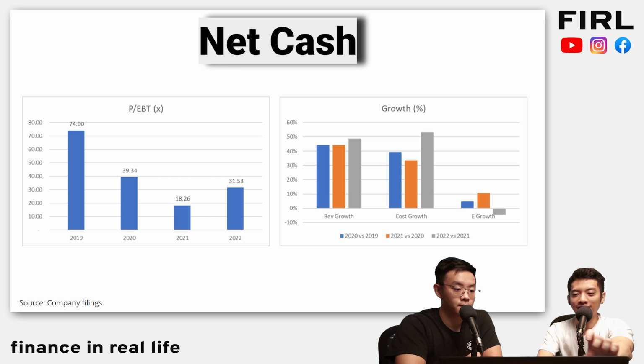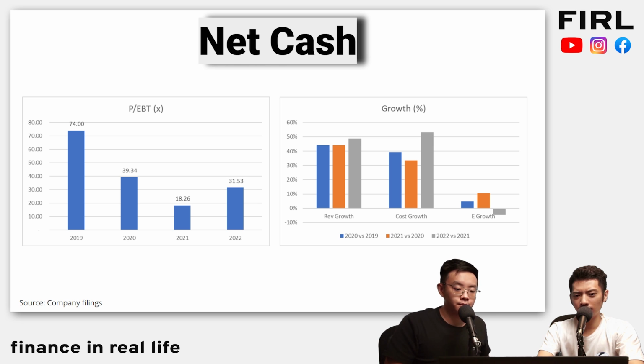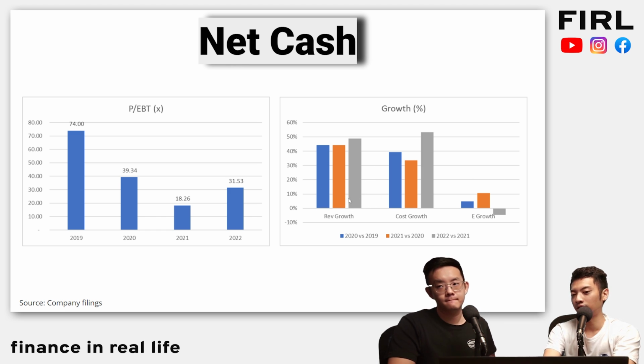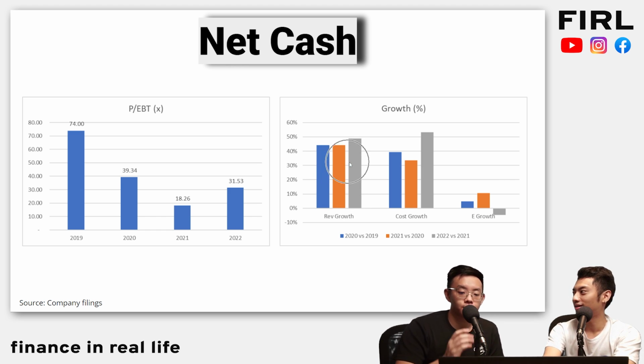Oh, actually, I should put valuation instead of net cash. But they are commanding quite a high valuation, about 30 times price to earnings before tax ratio. And if you look at their growth in terms of revenue, just now you mentioned they are growing at 40% per year. Yeah, in the top line.